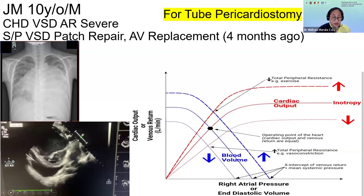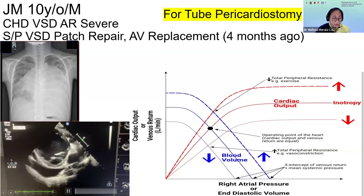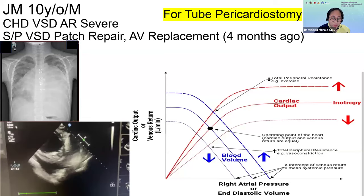Please see this Frank-Starling curve. Yes, we do have a cardiomyopathic patient with a decreased cardiac output. And this cardiac output is further decreased by the pericardial effusion impeding venous return to the heart, as evidenced by the RA and RV collapse during diastole. Fluid expansion at this time will not benefit the patient.